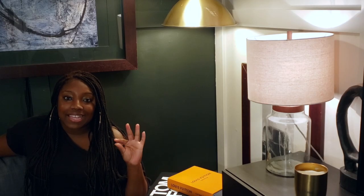So my fourth tip is lighting. I feel like lighting is everything. It definitely makes the mood in the room. I love having different sources of light. For instance, as you guys can see, I have this lamp here and then I have this light here. And I just feel like definitely having different tones of lighting makes all of the difference in the world.